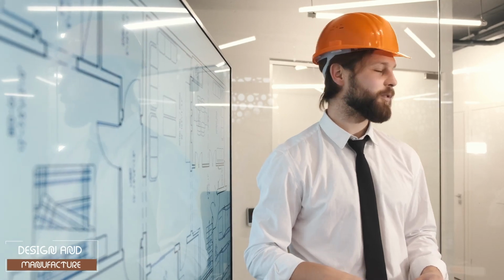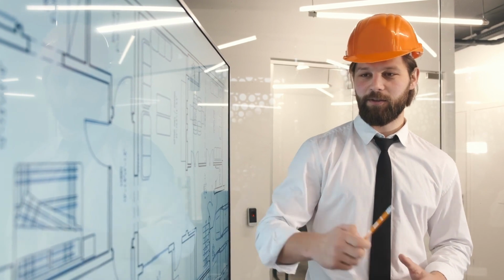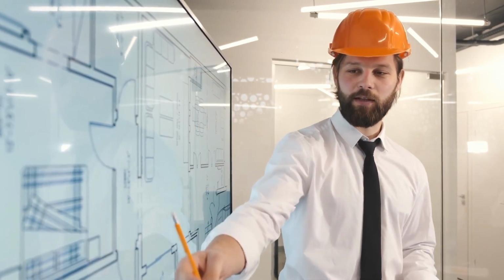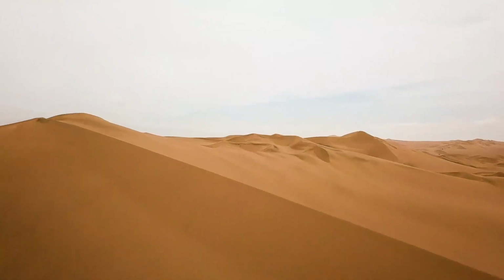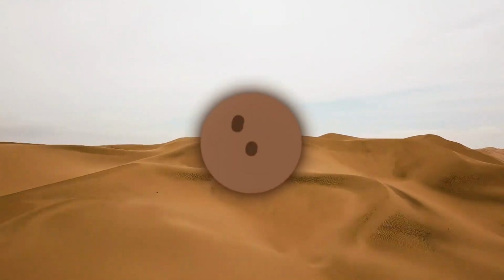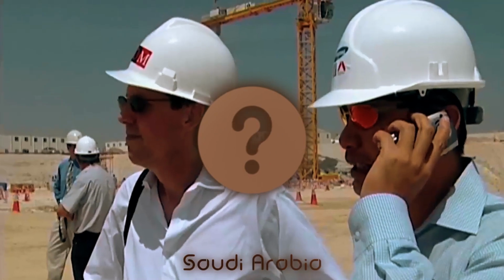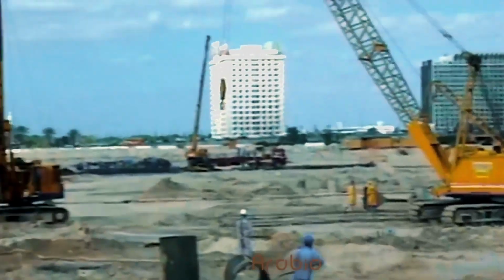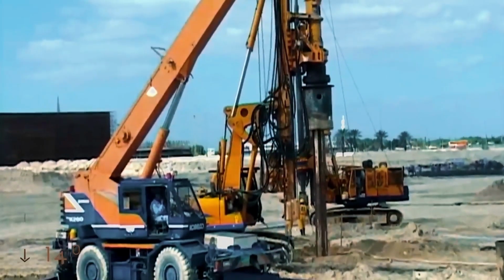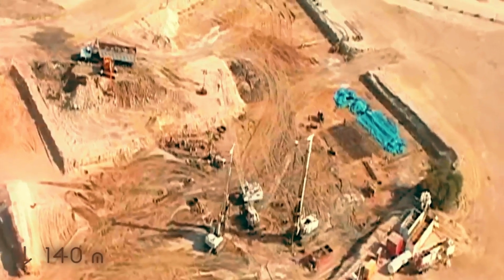The design of foundations in buildings is crucial for ensuring their safety, as even a single mistake in foundation design can lead to the collapse of the entire structure. But how can a heavy structure be built on loose and sandy soil without experiencing settlement or sinking into the ground? The engineers faced the challenge of not finding any firm layers, even after digging 140 meters into the ground.